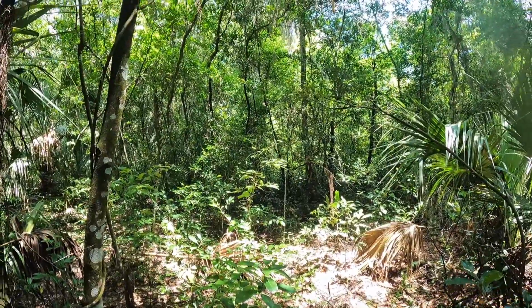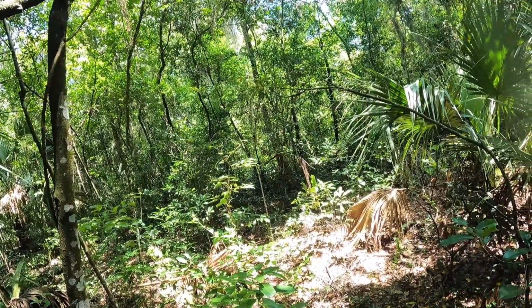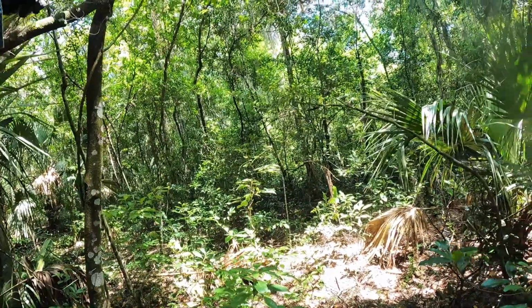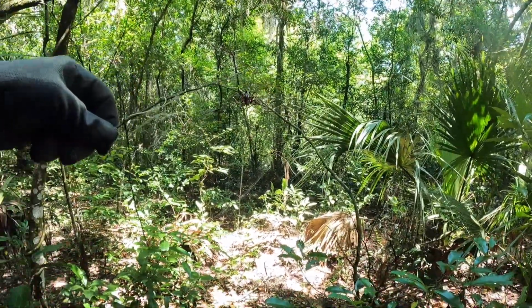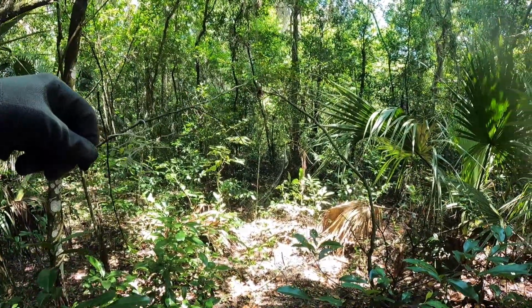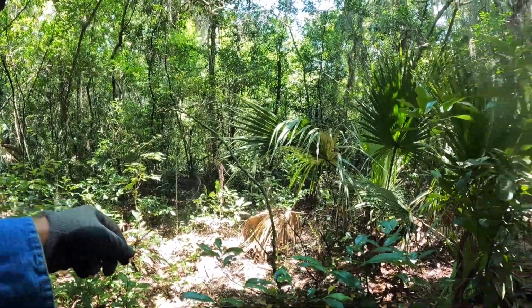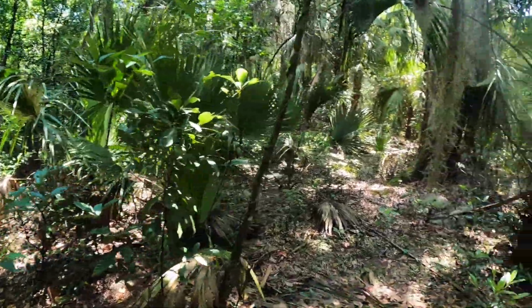Look at that beauty. I don't know if you can see them or not right there. It's like a tropical orb weaver. And there he goes. There she goes.